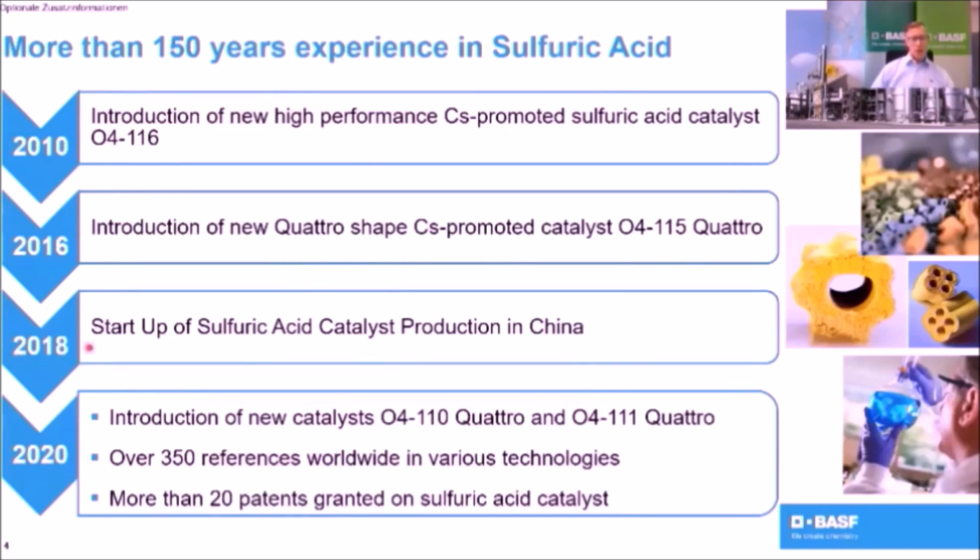In 2018, we started up our sulfuric acid catalyst production in China. So we now have two production sites for sulfuric acid catalyst to serve your needs in all regions much faster than before. We also increased the capacity, which helps you to get catalyst much faster from BASF.